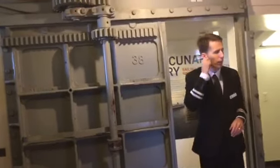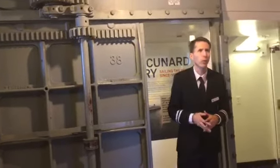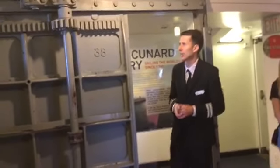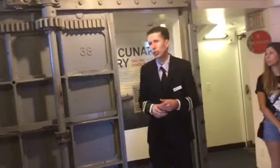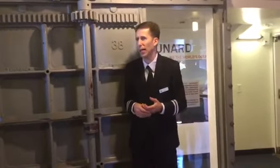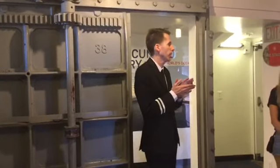There were a lot of safety lessons taken from the Titanic when the Queen Mary was built. One of the new safety features, 38 watertight hatches. In the event of a hull breach or a fire, these hatches, which were remotely controlled from the wheelhouse, would slam shut with 700 pounds of hydraulic pressure in less than a minute.